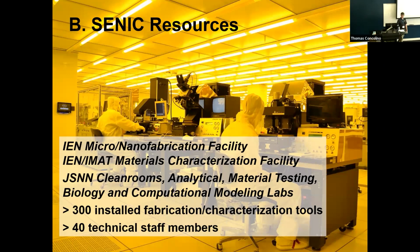The SCENIC resources in general cover the IEN micro nanofabrication facility, materials characterization facility, MCF, JSNN clean rooms, analytical, material testing, biology, and computational modeling labs. There's about 300 installed fabrication and characterization tools last time we counted, and about 40 technical staff members between the two sites.